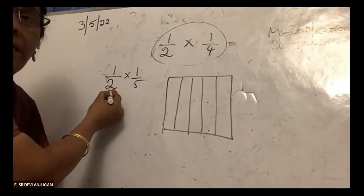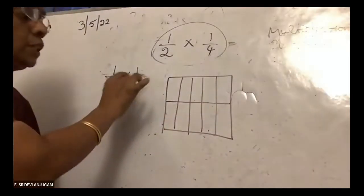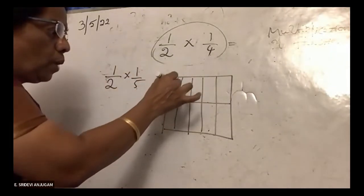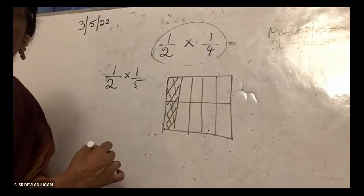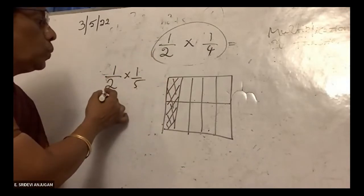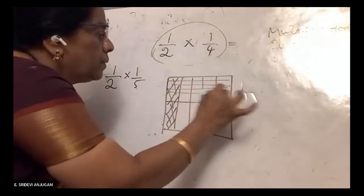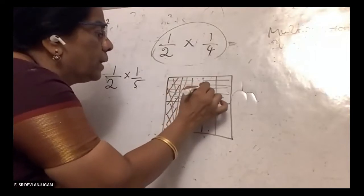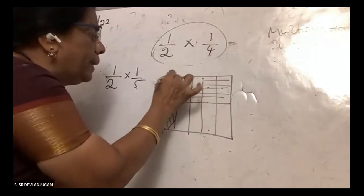In that remaining, next what? The same 5 you have to divide into 2 parts. First, you have to shade it. Out of 5, how many do you have to shade? One you have to shade. So, one full part you have to shade with one color. Okay, right? Yes, ma'am, I'll post it in the group, ma'am. And then 1/2, you have to shade it like this. Then, with a dot or anything, in that, where both the colors overlap, you have to highlight it.